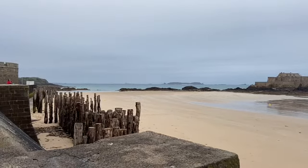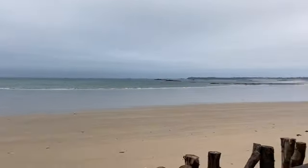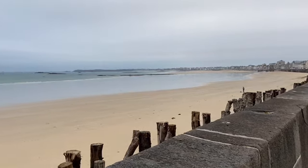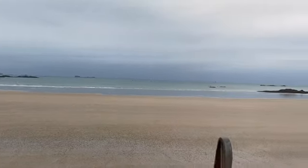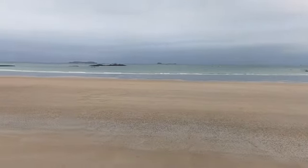Bonjour, Saint-Malo. Beautiful but overcast morning. No real sunrise, but gorgeous stroll and run here on the promenade. It should be an adventure to Mont Saint-Michel. Today is Monday. We're off again. Made it quite a distance on my run this morning. Absolutely beautiful morning.